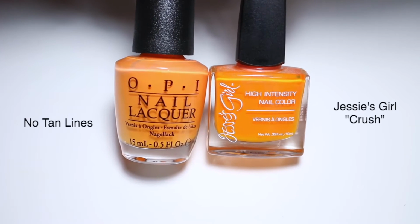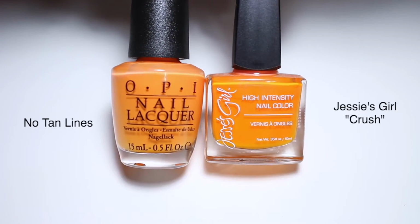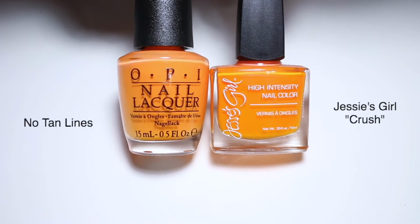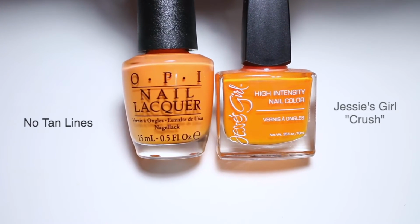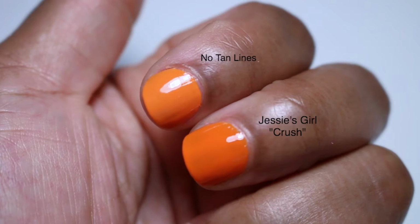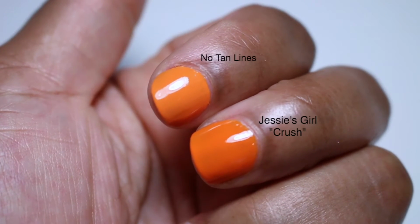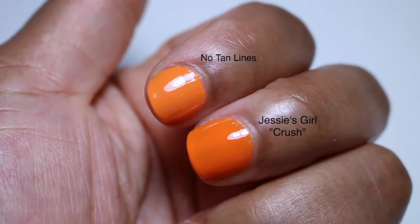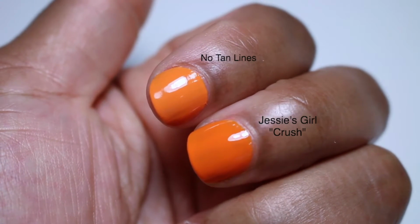I was super surprised to find that I had a color in my collection that even compared to this one, and this one is called Crush by Jessie's Girl, and I did check online to see if it was still available if you wanted to buy it. The differences that I could see is that No Tan Lines has a bit more white in it, and Crush has a curly-like finish to it.